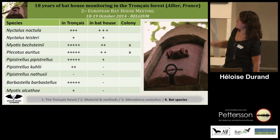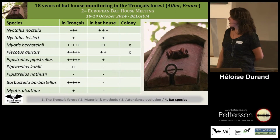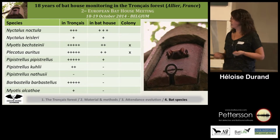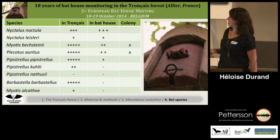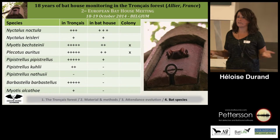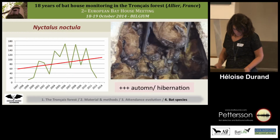And there is a maternity for those two species. Pipistrellus is everywhere in Tronçais. If you go with a detector, you have it, and it's annoying, but no, we don't have it in the bat houses, I don't know. And Barbastella barbastellus is also very frequent, and we see it two or three times in two bat houses.